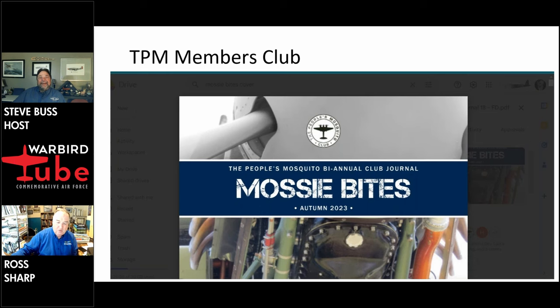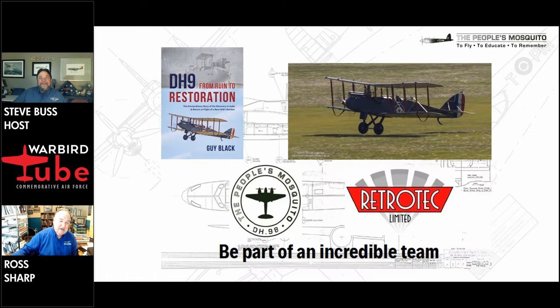And to show why we chose Retrotec, that is a photograph of the first takeoff of the de Havilland DH9 that took Guy Black 20 years to restore. And it's the world's only original World War I bomber flying. And the man is an absolute genius.